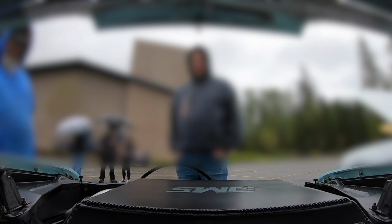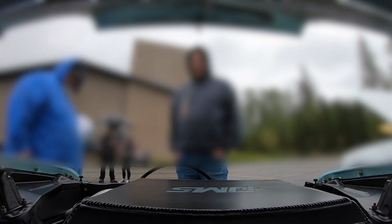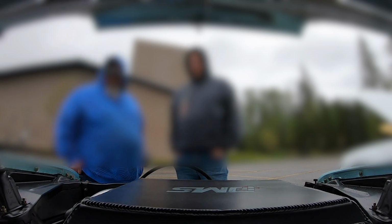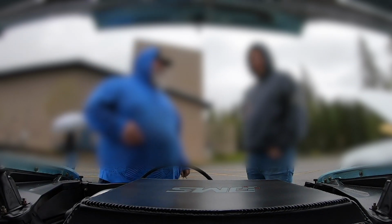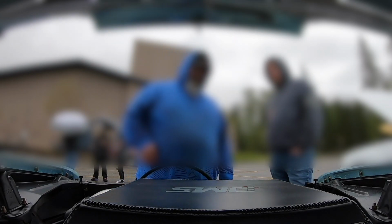I don't think it's shoehorned. But these cars had a lot of room in them. Well, looks to me like a shoehorn. It's clean, huh? It's clean.